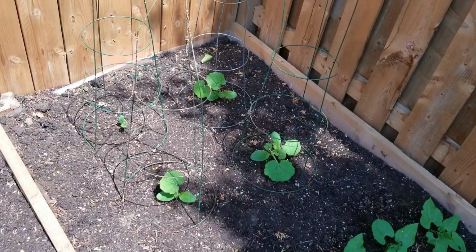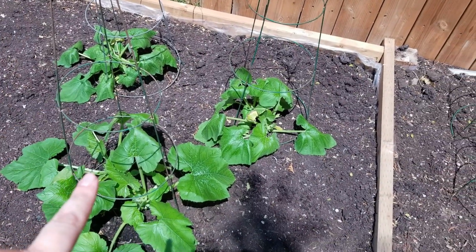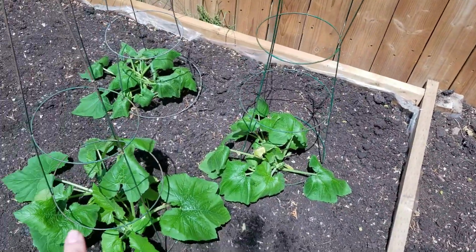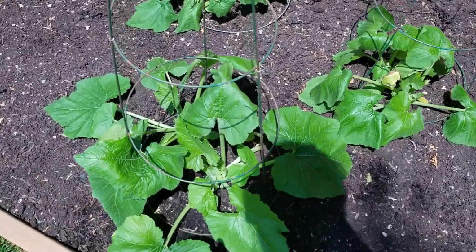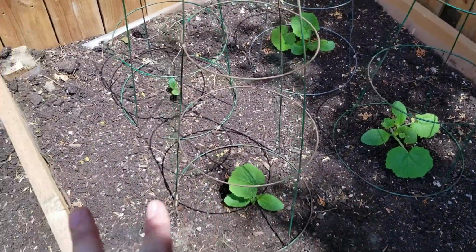This is a little bit interesting. So we have 4 zucchinis over here in the corner. And then we have another 3 over here. Now, this is the difference between starting inside and direct sowing right into the ground. So these ones were started probably 3 to 4 weeks before they came outside, and this is the size that we have already. And then these were planted May 24. So that's the size difference.